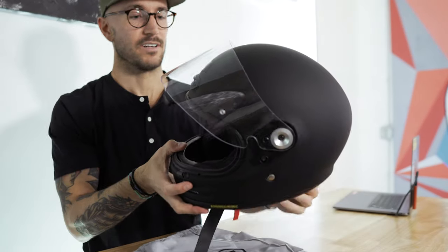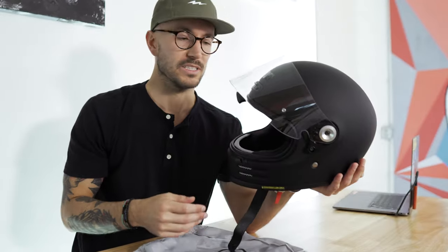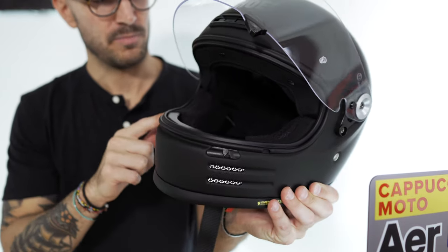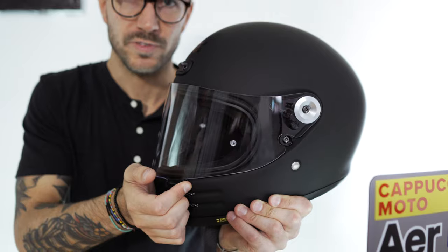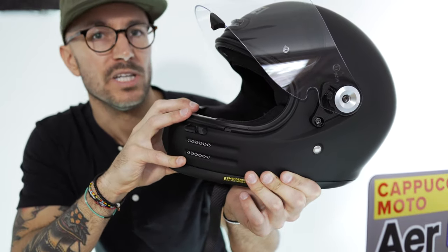Yeah, it feels very, very solid. And in terms of comparing it to the Bell Bullitt, this is far more sturdy. Around the face brim, you have the rubber sealing that actually makes contact with the visor. So that's going to be your weatherproofing. Any rain will be stopped by that, as well as wind.